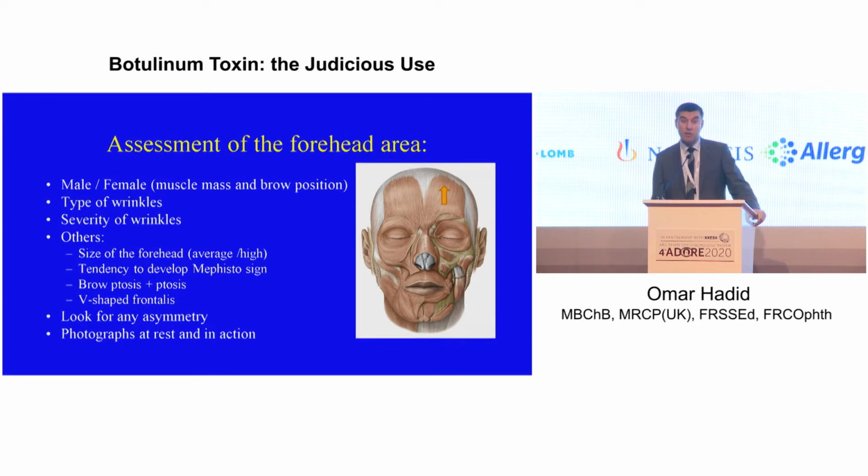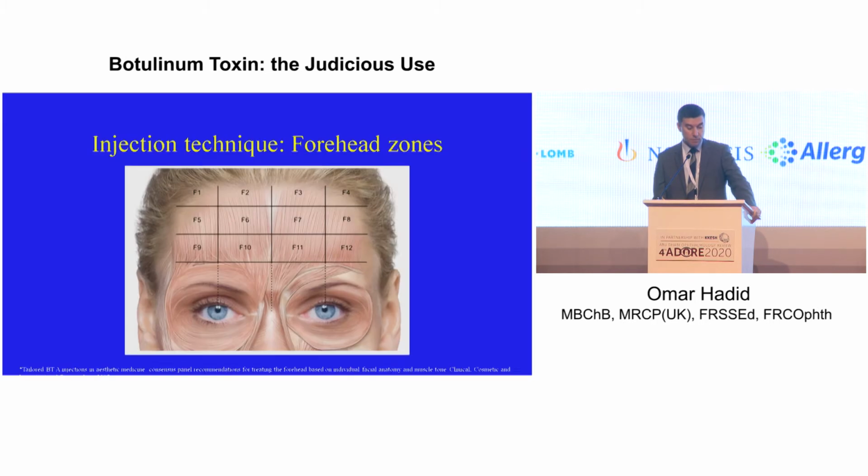Look for any asymmetry for 2 reasons. One of them is that you're not going to be blamed for this asymmetry post-injection. Second thing is that you can correct this asymmetry by altering the site and the dose of injections. And as I said before, photographs are essential at rest and during expression as well.